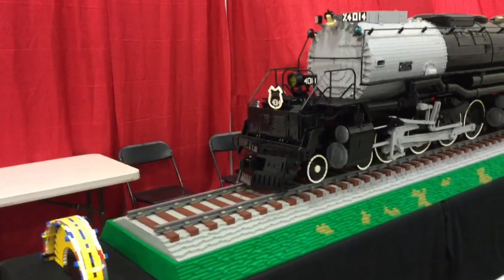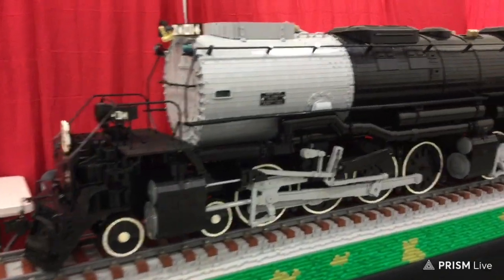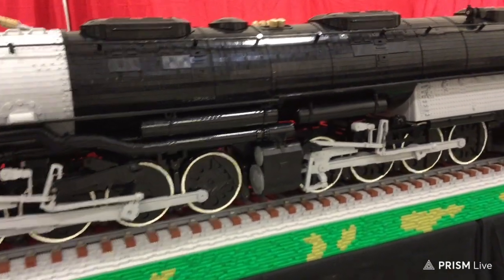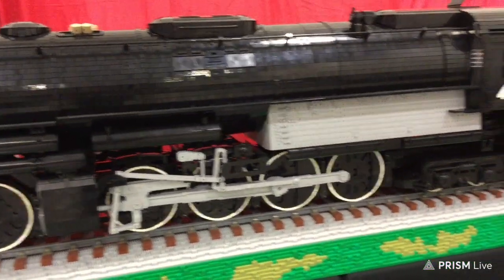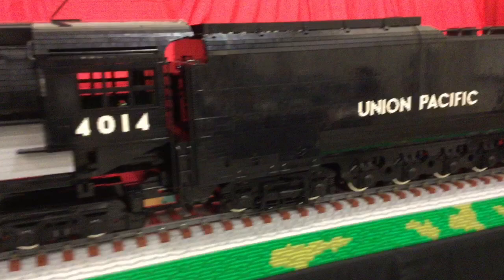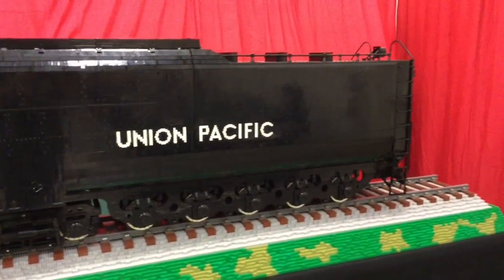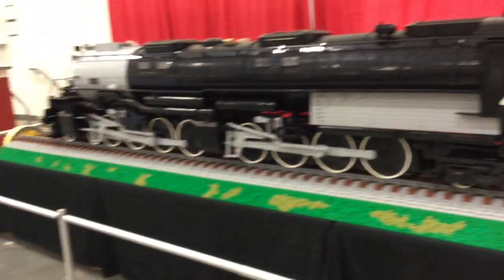Custom design rail. And it's a huge locomotive. Just enormous. Looks so good. I don't know if it moves on the track. Probably not. But it is pretty awesome. Look at that. So big.